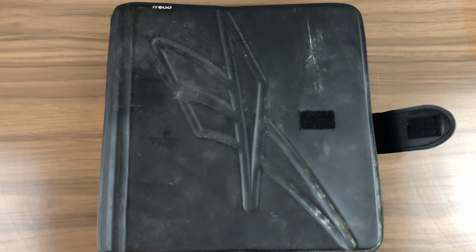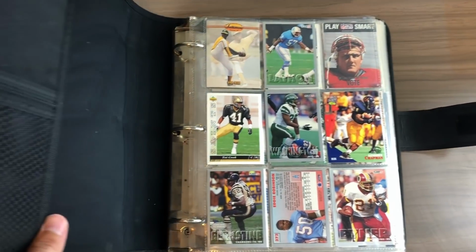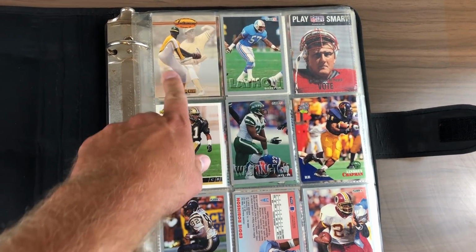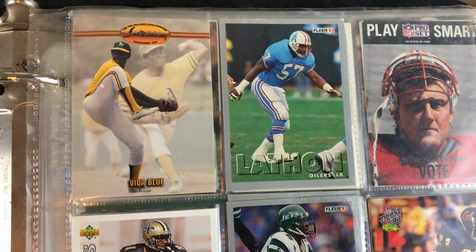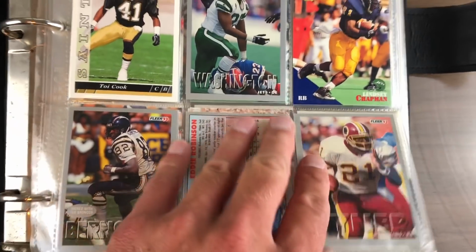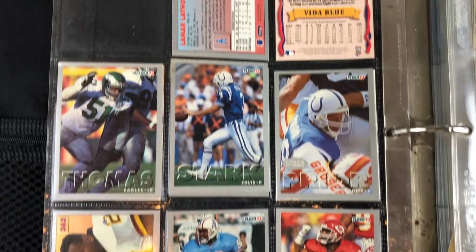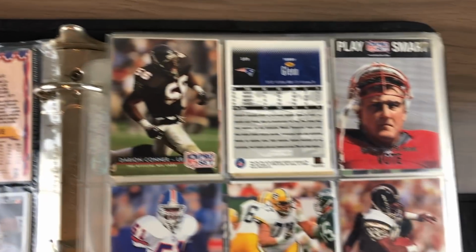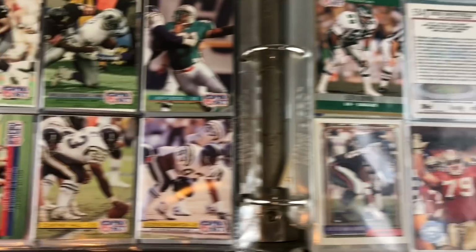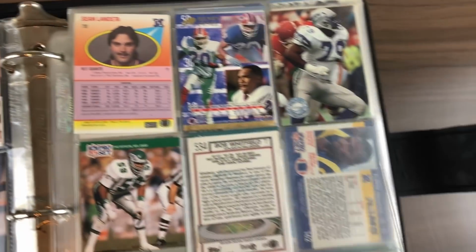Alright, this next one looks just as filthy as the first one. Kind of reminds me of an old Trapper Keeper from elementary school. That's a pretty good sign off the bat, though. We got one baseball card, at least, Vada Pinson. Early 90s Ted Williams set. And we go back into some more 90s football. And it looks like these are going to be double-sided too. Some 93 Fleer. And a good old early 90s Pro Set, which I'm sure not too many people are too interested in.